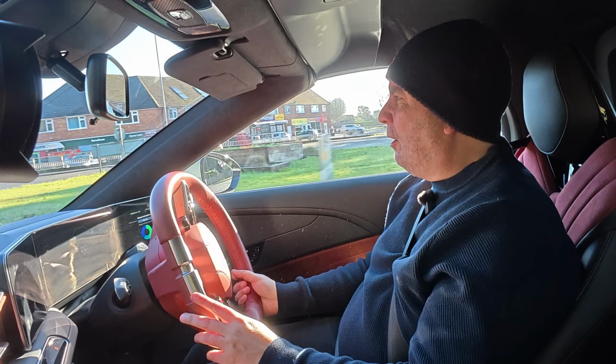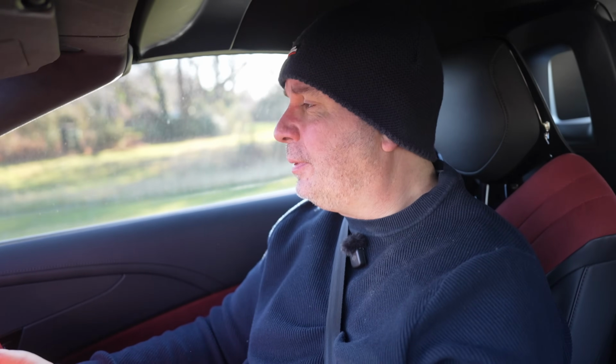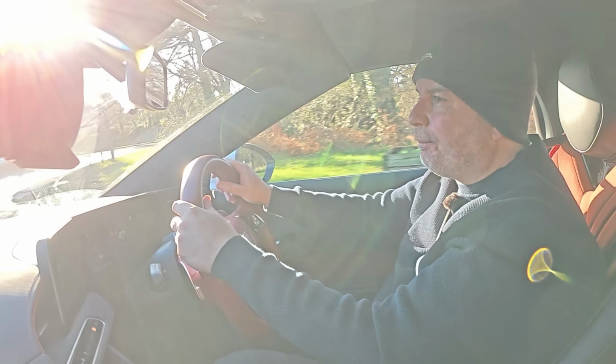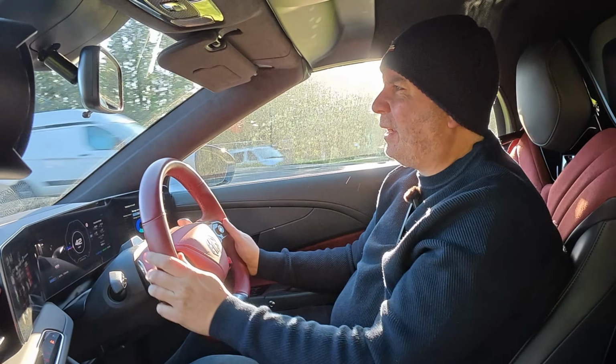Onto the performance of the car. The 0 to 62 time in this particular car is insane. You press this red button here and it unleashes insanity. It's a 0 to 62 of 3.2 seconds. But most of the time you're going to be driving the car in comfort mode, which I'm doing right now. And it's still got absolutely bags of acceleration. I mean, just feathering the accelerator pushes you down the road at a pace. However, it's far from an on-off switch. It's really nicely weighted and very controllable with your right foot.